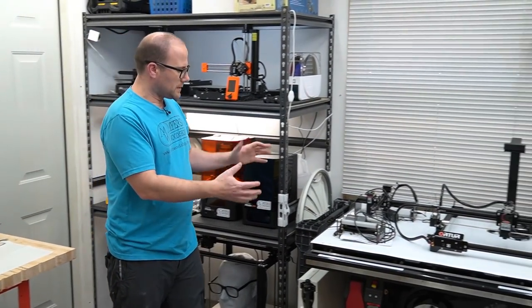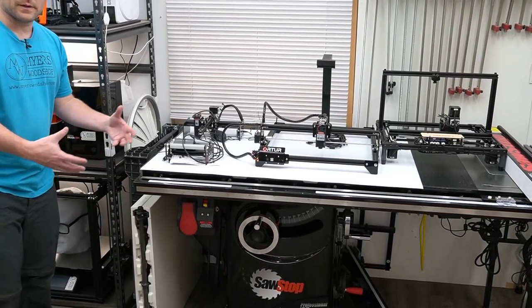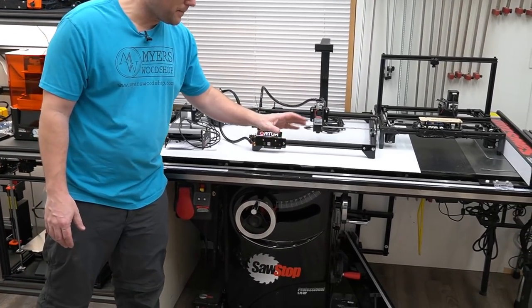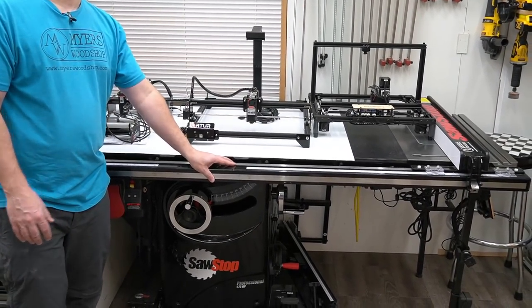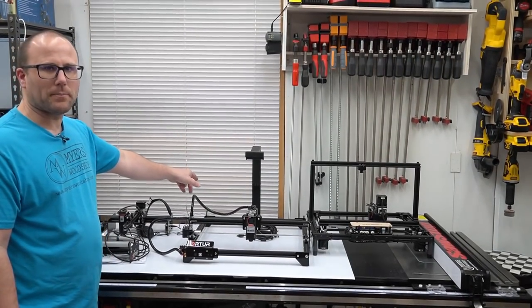Continuing over, it's kind of like the portable storage I have, the DeWalt table, a folding table, when I need more workspace in the shop. And then I have my SawStop right here. This is a 1.75 horsepower. I do have the folding outfeed table in the back. It's just folded up right now.